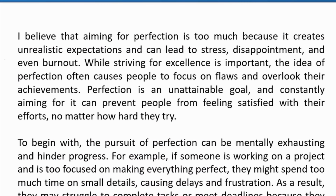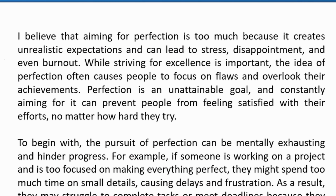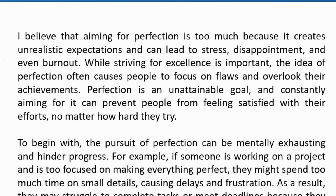I believe that aiming for perfection is too much because it creates unrealistic expectations and can lead to stress, disappointment, and even burnout. While striving for excellence is important, the idea of perfection often causes people to focus on flaws and overlook their achievements. Perfection is an unattainable goal, and constantly aiming for it can prevent people from feeling satisfied with their efforts, no matter how hard they try.